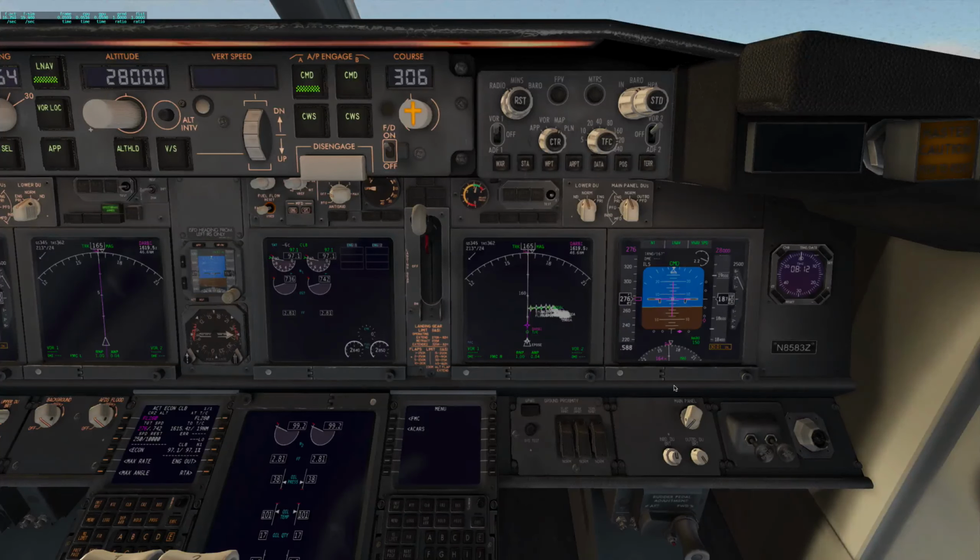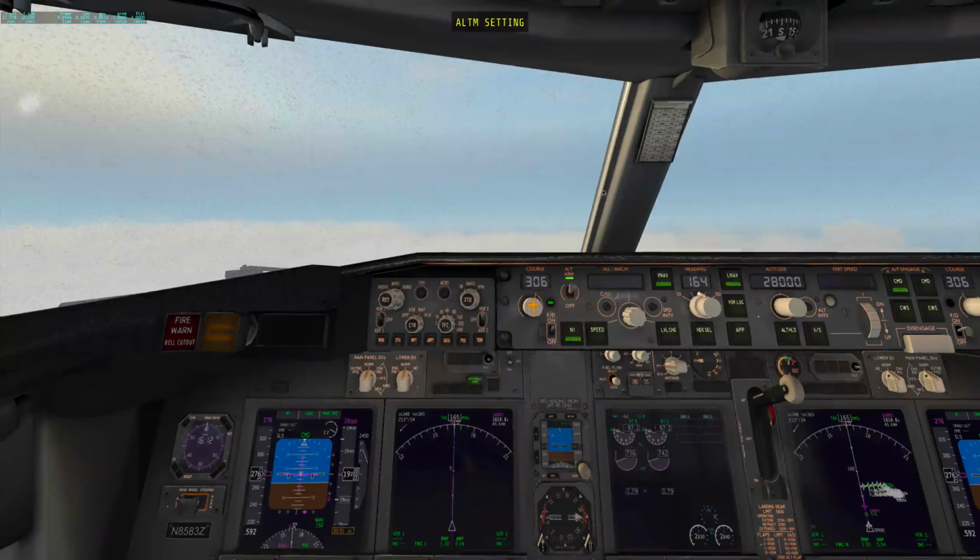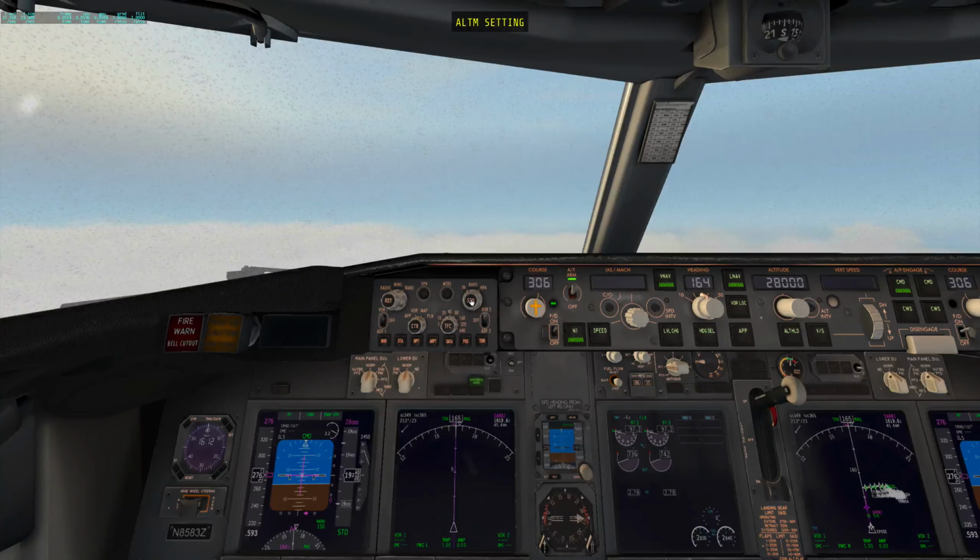And now that we're passing 18,000, I see we've got an indication here to reset the altimeter setting. So we can do it on this side. Or maybe you can't do it on that side. All right, do it on this side. There we go. Okay, so we're all set.